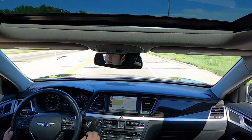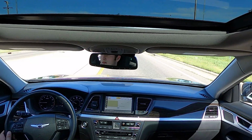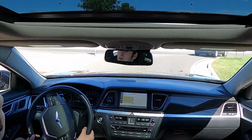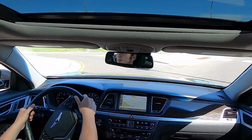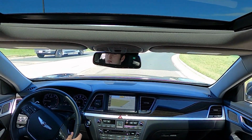Therefore, the demand and the price for parts will not be as high as something such as a BMW or Audi. Down the road, you can expect a much lower repair bill, if you even have to make any repairs in general.